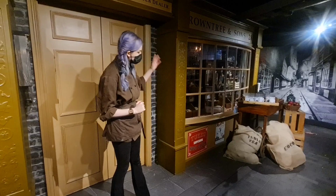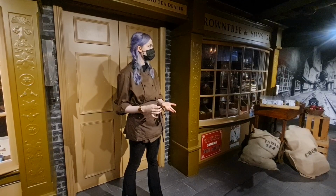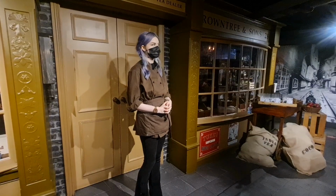Now both families, they sold this cocoa powder together for a little while, and then they started to invent some chocolate products. Now you might think the first chocolate product to exist in the UK was a chocolate bar, right? But it wasn't. Does anyone know what the first chocolate product was? A drink. No, it was a drink, yes, well done.